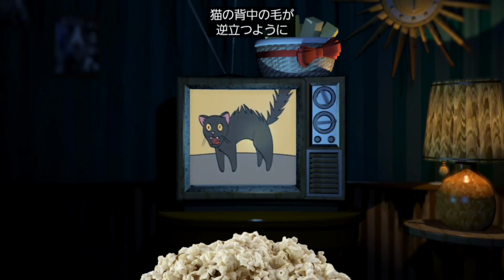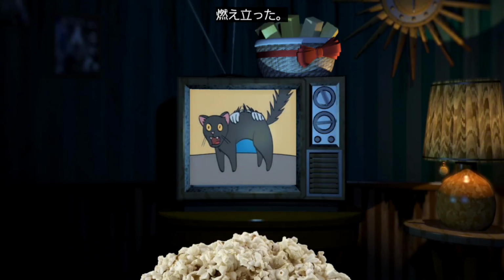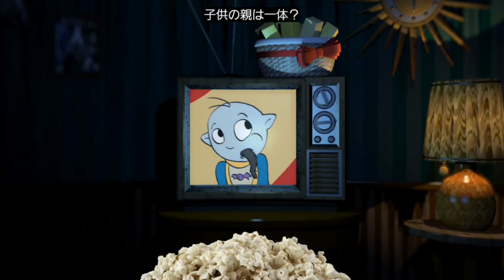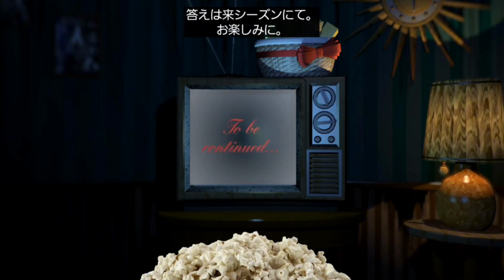As the hair on the back of a cat stands up straight, so also does the love between Vlad and Clara stand up against all obstacles. But what about the baby? What about the back child support? Stay tuned next season for those answers and more.